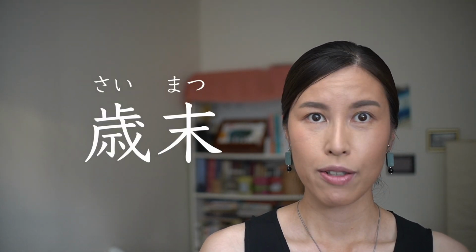How is the counter sai spelled in kanji? You may have seen this one or this one. The concepts attached to these two kanji are very different. This kanji sai means year. You may have seen a word such as saimatsu, year end, or sainyu, annual revenue.